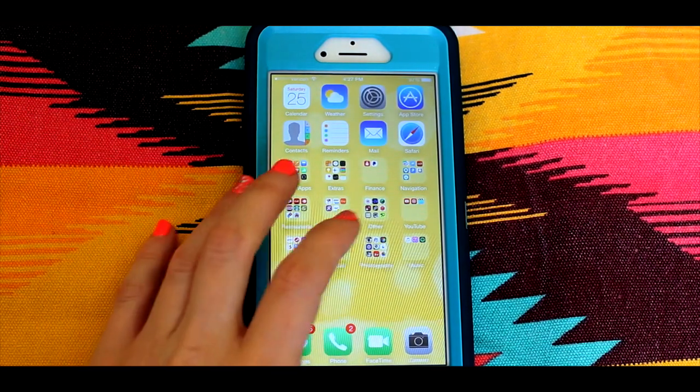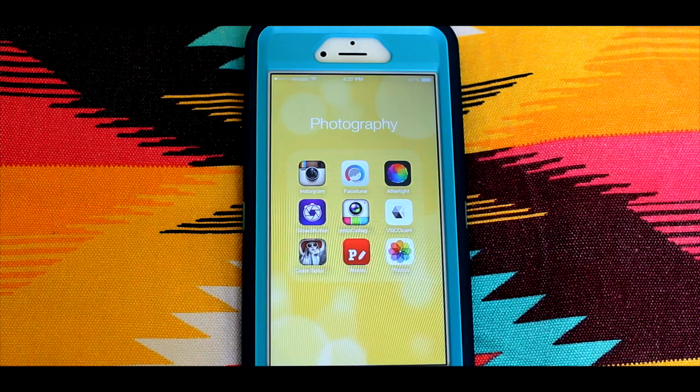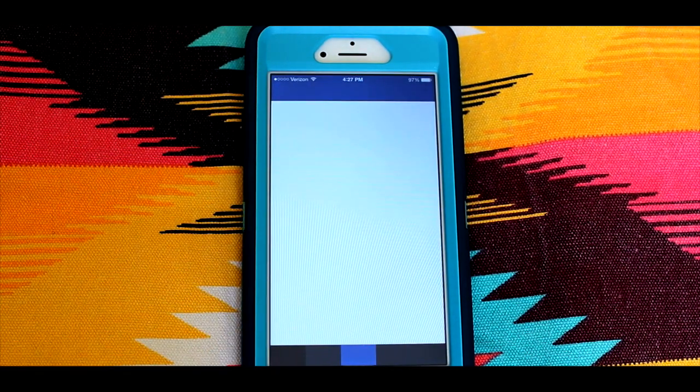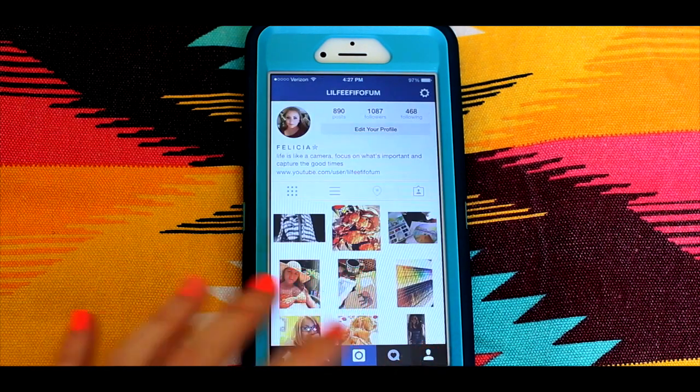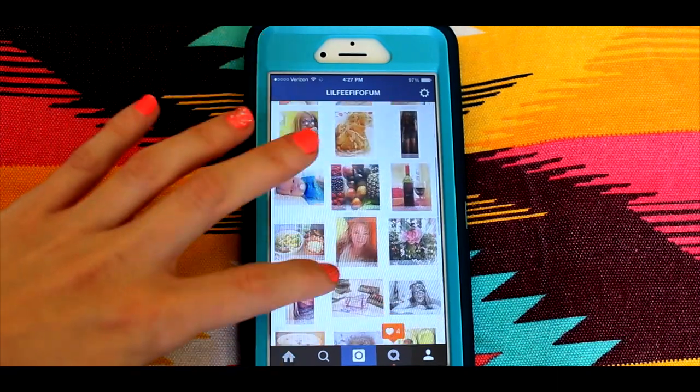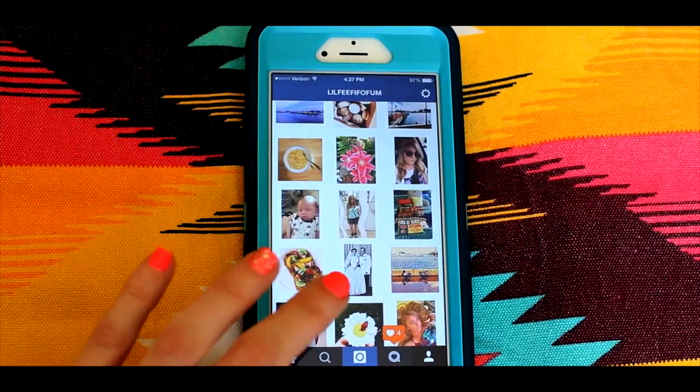I do have one. Photography. I love this folder. I have Instagram, of course. I have been so obsessed with Instagram lately, it's not even funny. So if you guys want to follow, again, everything will be down below.